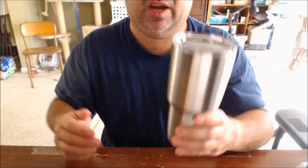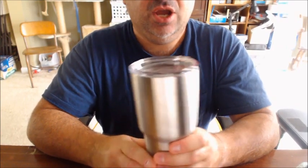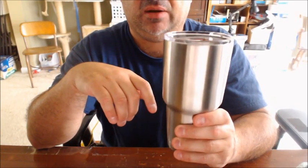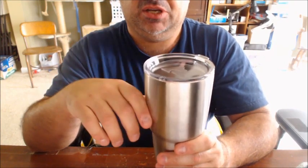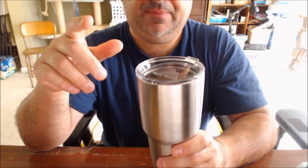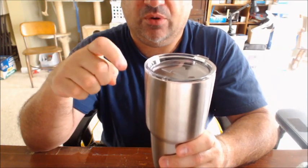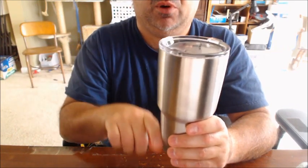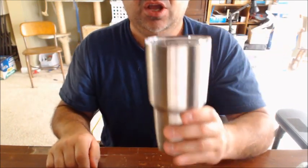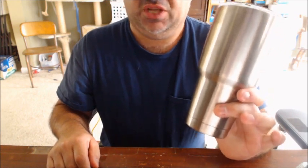You could put this thing full of ice in your car on a blisteringly hot summer day. You come out and the ice will be barely melted. It is that good. Now the kicker is people tend to go, well, won't the cold escape? Cold doesn't go up. Cold goes down. So if anything, the cold is going to gather itself in the part that it needs to contain itself in to maintain itself in a state of some temperature change.